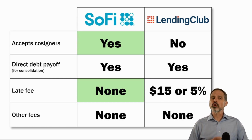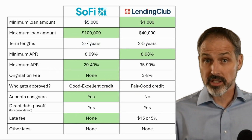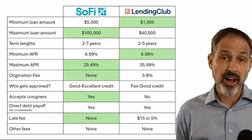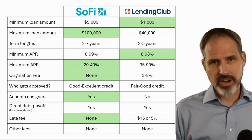Okay, so let's summarize everything. You can see that SoFi fares pretty well compared to LendingClub. They match LendingClub in a few categories like direct payoff and not having any other fees, and they beat them on a lot of other categories.